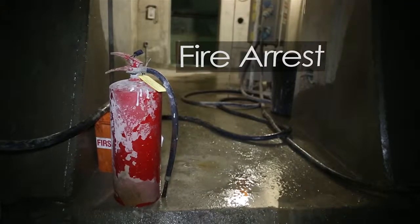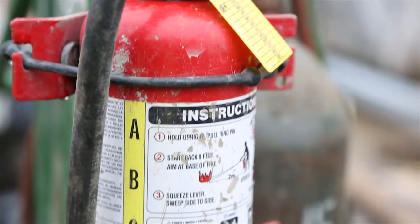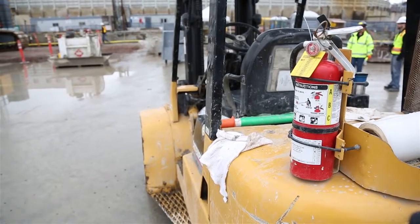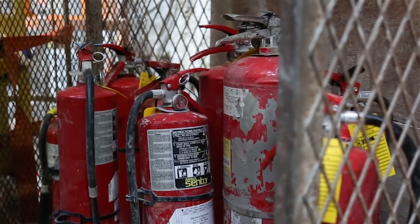Fixed fire suppression systems may be set up in certain tunneling operations. Generally, fire suppression will be done through the use of ABC-rated fire extinguishers placed throughout the tunnel and in the shaft. There should be a sufficient number to minimize the amount of travel between extinguishers, and they should be readily visible.